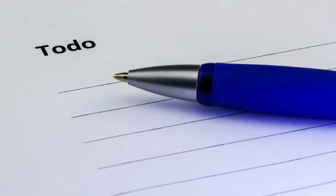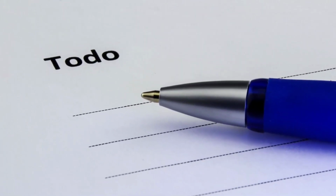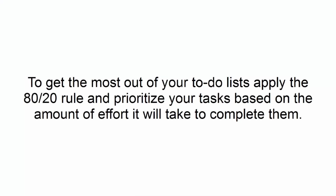Keeping the 80-20 rule in mind, you can rethink your to-do list so that you can get more important things done for your business. Typically, to-do lists consist of simple tasks that might not be the most important things to focus on. To get the most out of your to-do list, apply the 80-20 rule and prioritize your tasks based on the amount of effort it will take to complete them.